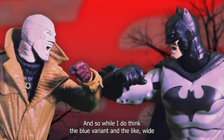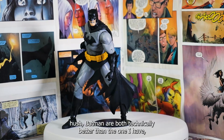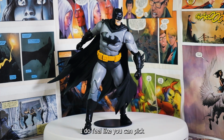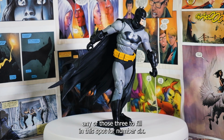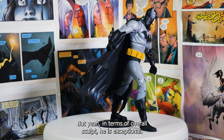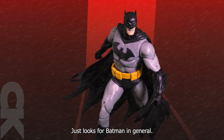And so while I do think the blue variant and the wide release version of this Hush Batman are both technically better than the one I have, I do feel like you can pick any of those 3 to fill in this spot for number 6. But yeah, in terms of overall sculpt, he is exceptional. This is one of my favorite just looks for Batman in general.